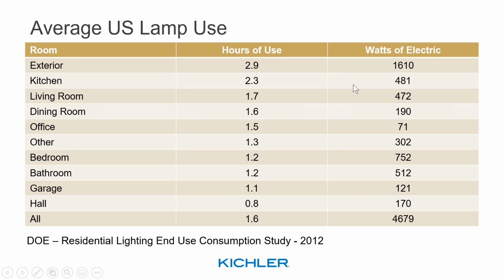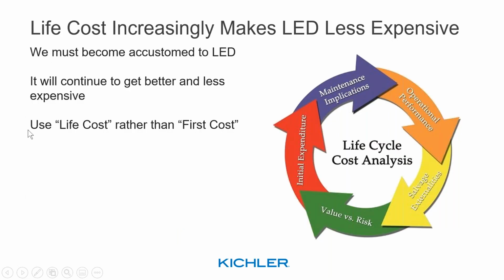We use lighting outside for the most amount of hours and consume the most amount of wattage. So if we want to make one change in a home, we should be suggesting to our customers a switch to exterior LED. Next choice should be the kitchen. Again, inside the house, most amount of hours with the most amount of power consumption. If we simply took those first two things off the list, we would save our customers money.